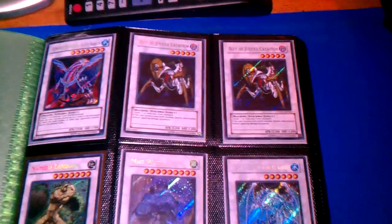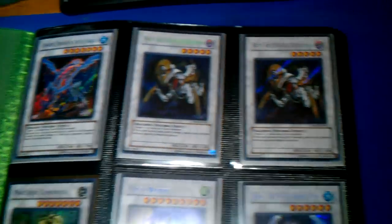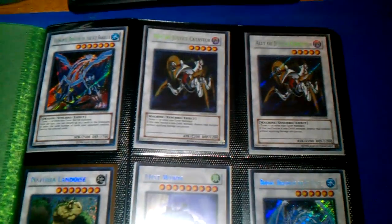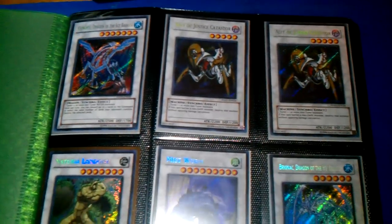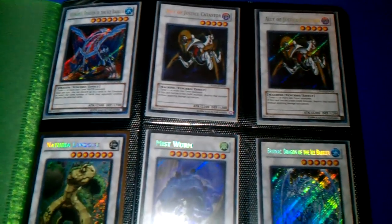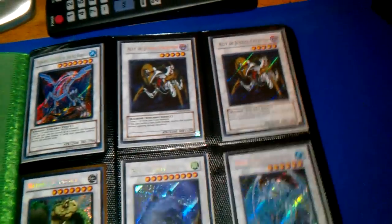Oh, every card is, as you can see, in a sleeve and inside the monster binder. Every single card except one is in a sleeve. And every single card is in mint condition except for some really, really old cards. Like, the Dark Magician is really, really old, and as you can see, it's kind of damaged, but yeah, so I'll get right into it.